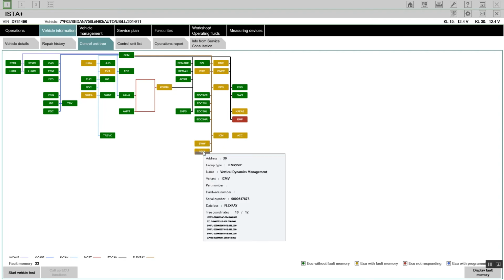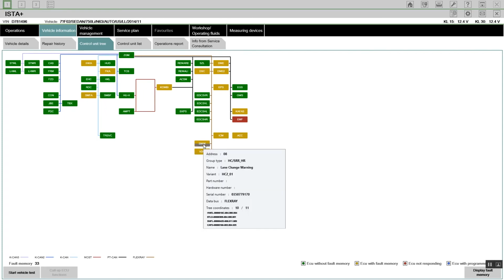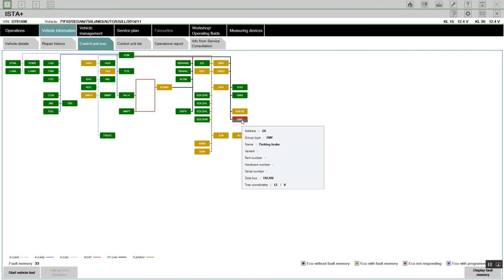This is vertical dynamic management. Also, everybody works together. This is what we need to replace right here: the electromechanical parking brake control module.